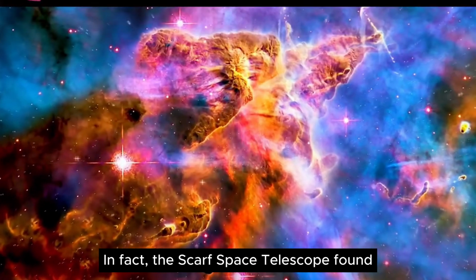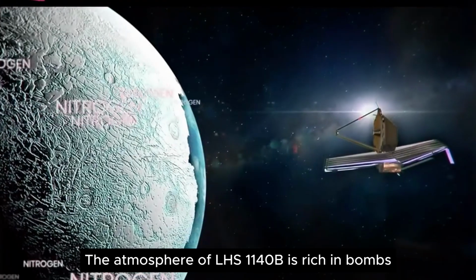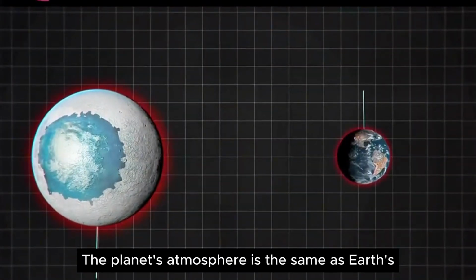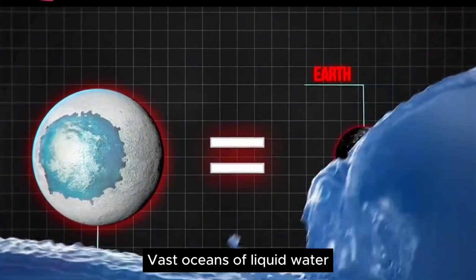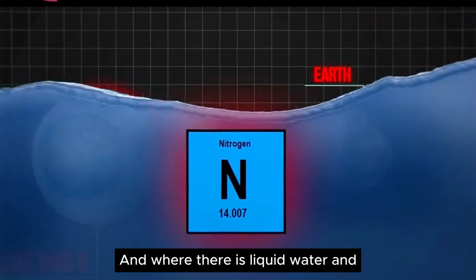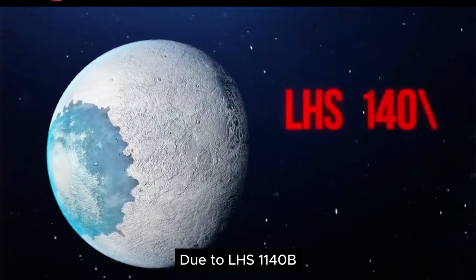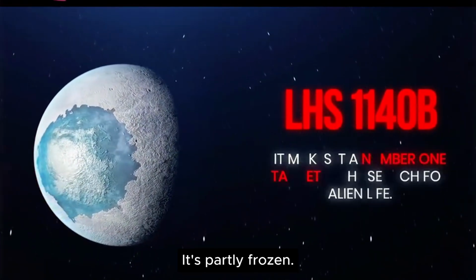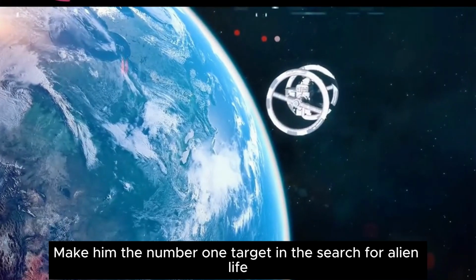In fact, the Webb space telescope found the atmosphere of LHS 1140b is rich in nitrogen. It's similar to the atmosphere on Earth. If the planet's atmosphere is the same as Earth's, then it may also have vast oceans of liquid water. And where there is liquid water, the possibility of life would be greatly increased. LHS 1140b could be a rare super-Earth, partly frozen, covered by a vast ocean of liquid water, making it the number one target in the search for alien life.